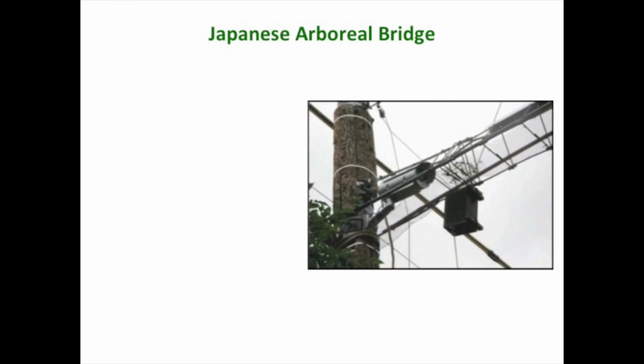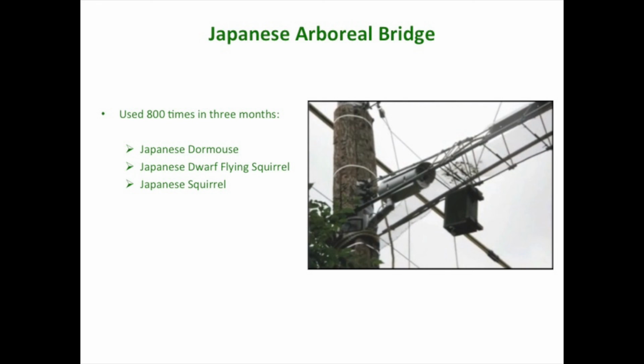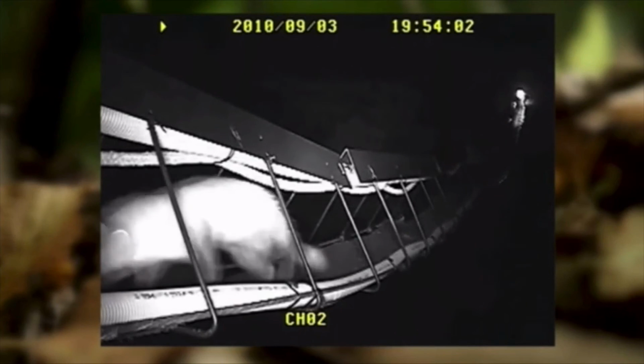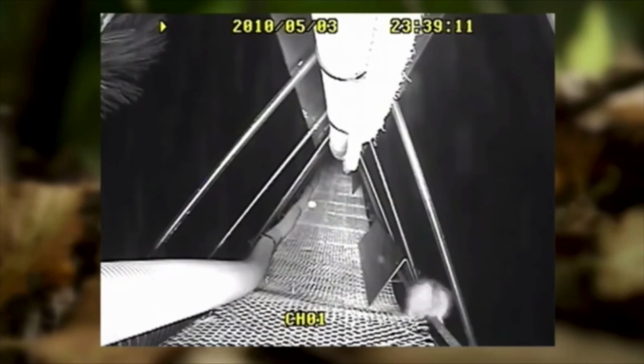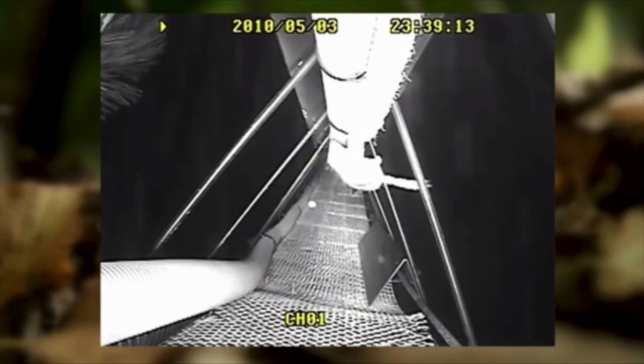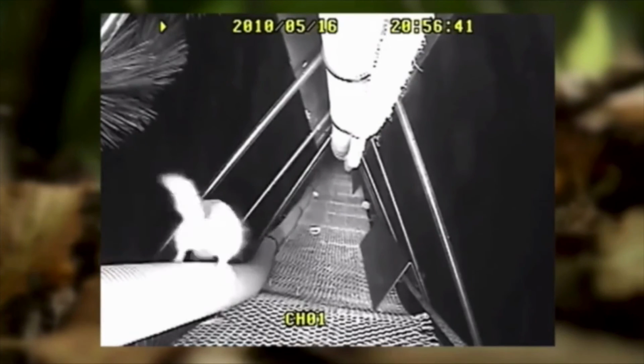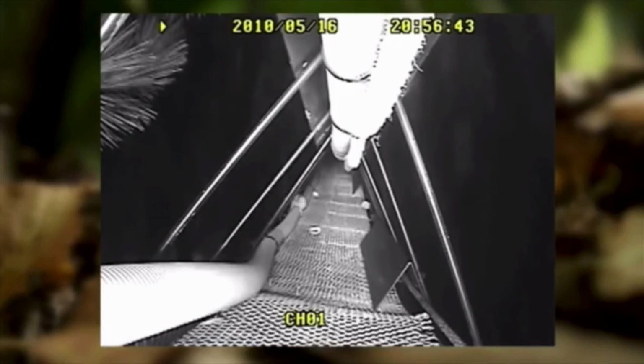CCTV monitoring of one such bridge illustrated its use by a range of arboreal and part arboreal mammals more than 800 times in 3 months, even though the road across which it spanned was only 10 metres wide and not heavily used by traffic. This suggests a preference for arboreal crossings over ground level crossing, even when the former was easily possible. Animals were actually found to travel out of their way to use this bridge. This design won awards from both the Japanese government and the construction industry.